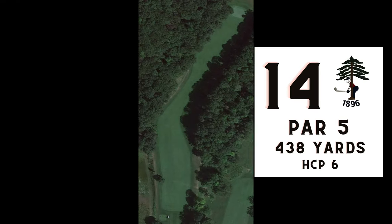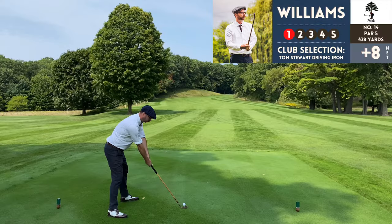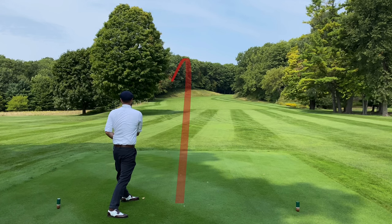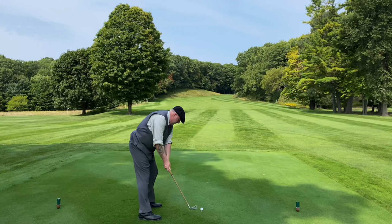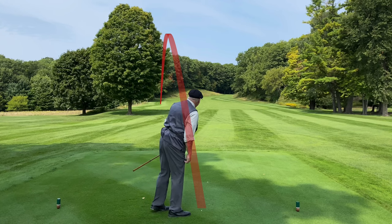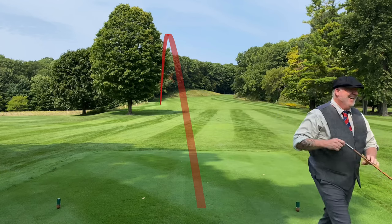All right, number 14. First of 2 par 5s back to back. 438 on this one. Short, but it's got this dogleg right, and then it's uphill. That's the right angle you want to take into this dogleg. Both Andy and I found ourselves in that first cut of rough on the left side. Yep, almost exactly the same spot.